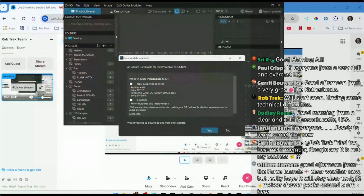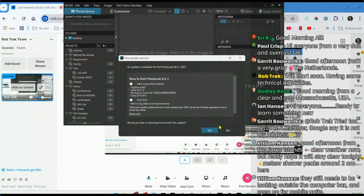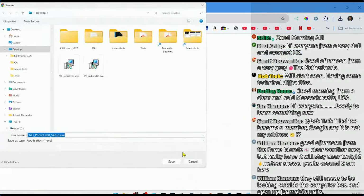Okay. Of course, DxO Photolab has an update now too. I'm trying to pull this up. We'll just skip it for now. But it looks like they're supporting the XM5, the M11D, the new Panasonic bridge camera, and the ZV-E10 II now. We'll do that later. Sorry, let me get this screen out of the way.